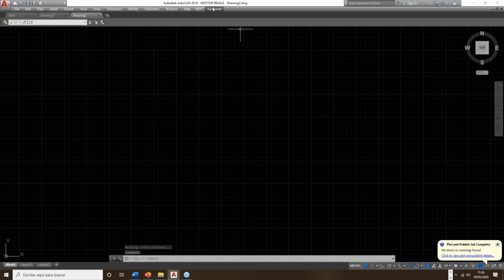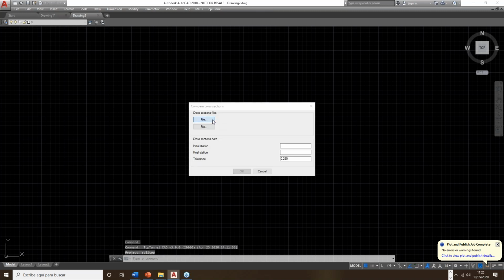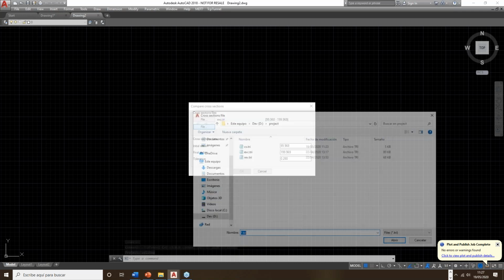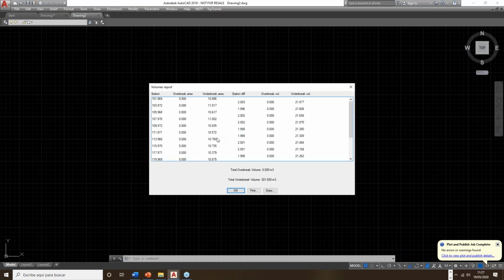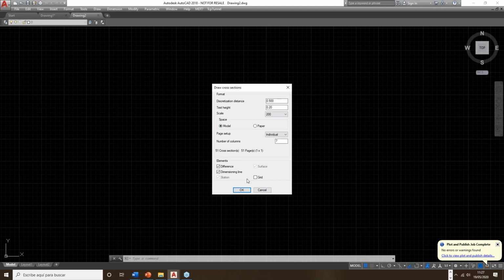After doing this, we can use, for example, to compare different cross-section files. For example, excavation and concrete files. We enter the initial and final station. And here you can see the volume report, and also you can draw this information. Model.